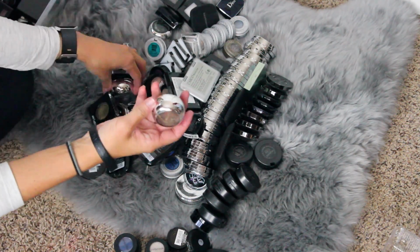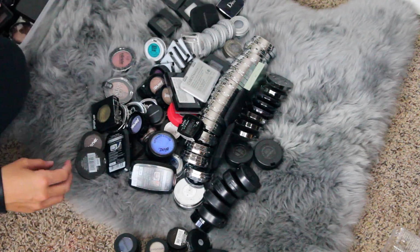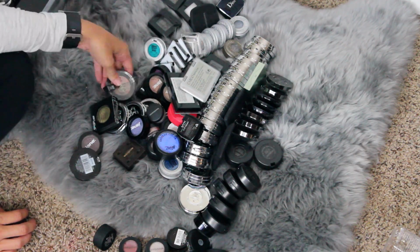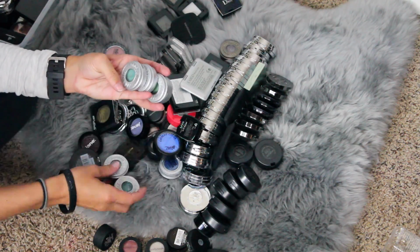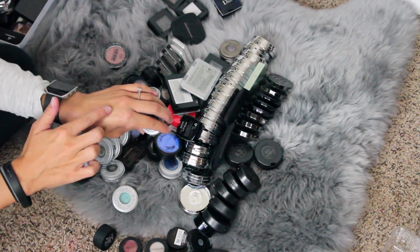So these Galaxy ones from Too Faced, like I said, I'm going to pass along. I'm also going to pass along all my L'Oreal little palettes. Color Molten, I don't really like that formula, so I'm going to pass that along. These Urban Decay shadows, this is just an older formula, and they're still good.